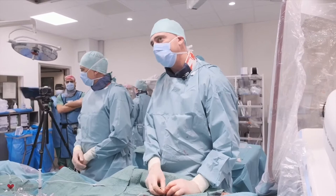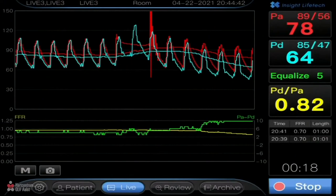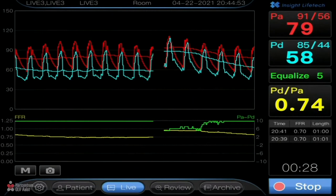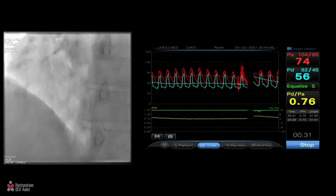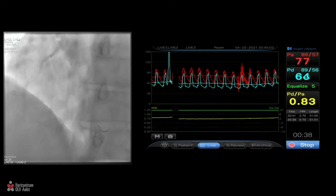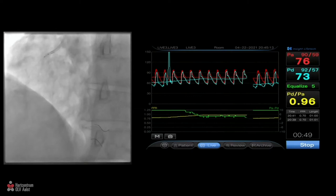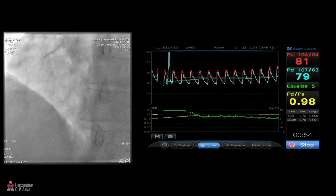If you agree, I'm going to measure now the posterolateral branch and the FFR in this posterolateral branch, what we expected, 0.72. So exactly the same. This is going to be a bifurcation stenting. I will perform again, so we're still hyperemic, a pullback. I just pull the microcatheter over the wire. We can see there's a jump in this bifurcation, and then going back to the tip of the guiding, again a value of PD/PA 0.97. Some small drift.